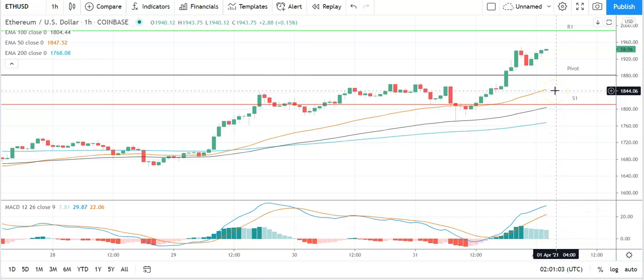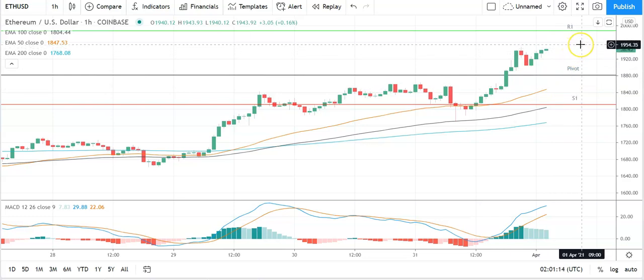On the EMA, it's a bullish indicator with the 50 pulling away from the 100 and the 200, supporting the upside through the morning. So key through the early part of the day: avoid the pivot at 1880 and break through to 1950 levels to bring resistance levels into play. Failure to do that, and support levels will come into play.